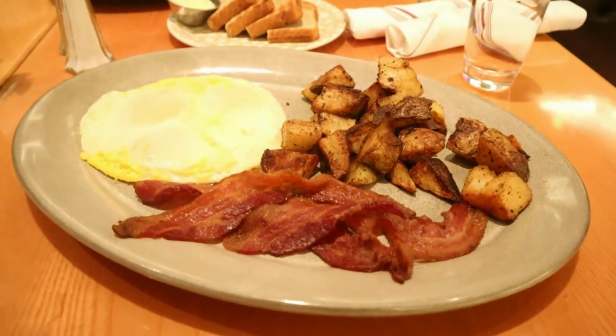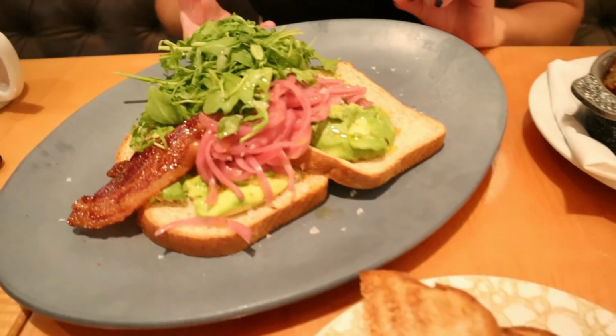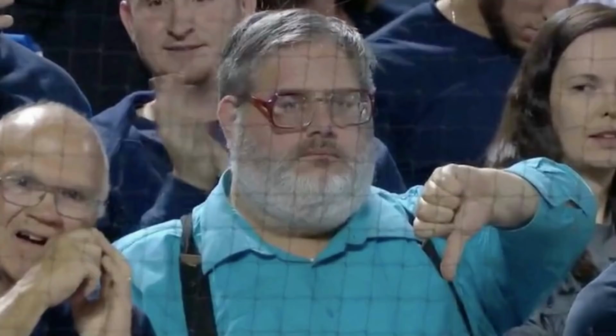It was a little bit pricey, and there are other options that are less expensive, but we did like it and I would eat there again. We also ate at Hell's Kitchen. I'm not gonna spend a ton of time on it. We were really disappointed with the service and the food was just okay. I really don't recommend this place at all, and I'm just gonna leave it at that.